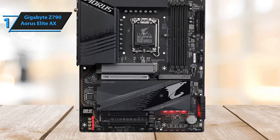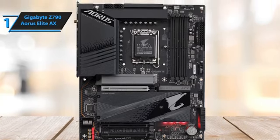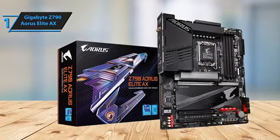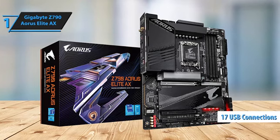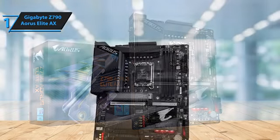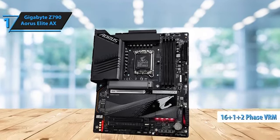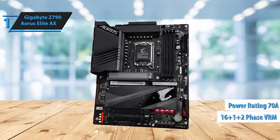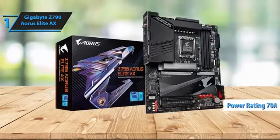Despite platform differences, Gigabyte has done a commendable job in designing this Intel motherboard. The motherboard offers ample USB connectivity, boasting up to 17 connections, including a USB 3.2 Gen 2x2 Type-C port on the rear I/O. The standard ATX size Z790 Aorus Elite AX is feature-rich, making it Gigabyte's mid-range offering. With a dual 16+1+2 phase digital VRM solution and a power rating of 70A, this motherboard is on par with the power stages seen on other Z790 motherboards.